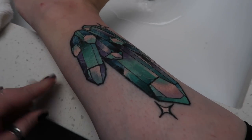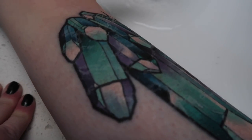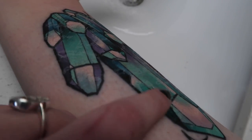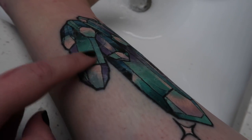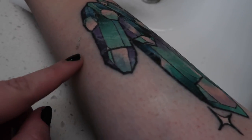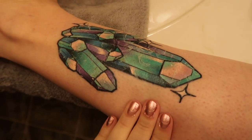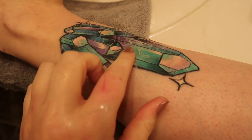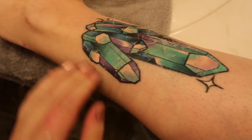All right, so my tattoo today is flaking pretty well. You can see different parts of it are looking flaky, so we'll just continue to wash it like normal. Oops, little piece right there. All right, as you guys can see, it is really starting to flake off now, especially right in here. A lot of flaking. It is very itchy now.